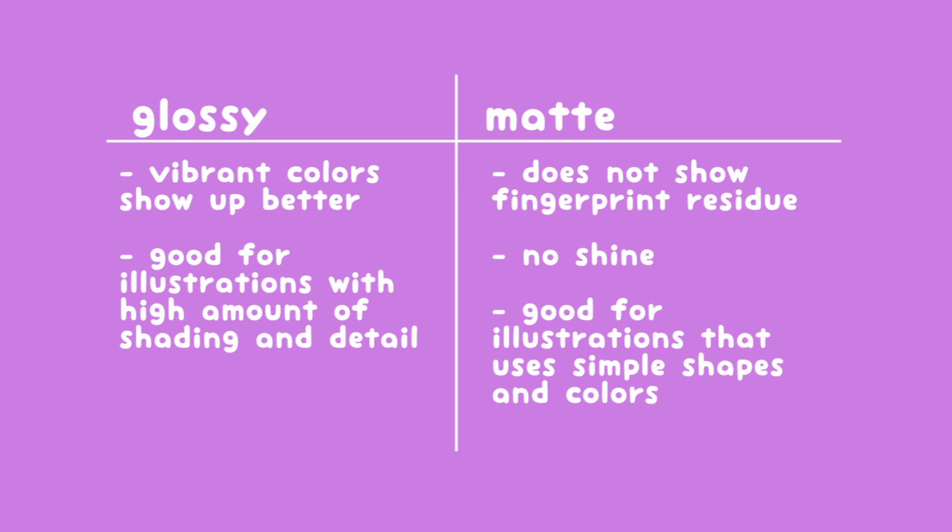Although I would recommend that if you have a very simple style that doesn't have a lot of shading, with more simple forms and colors, I think matte paper would probably look better for those kinds of illustrations. Whereas if you have works that include a lot of detail and gradients and things like that, glossy prints would probably complement your illustration very well.